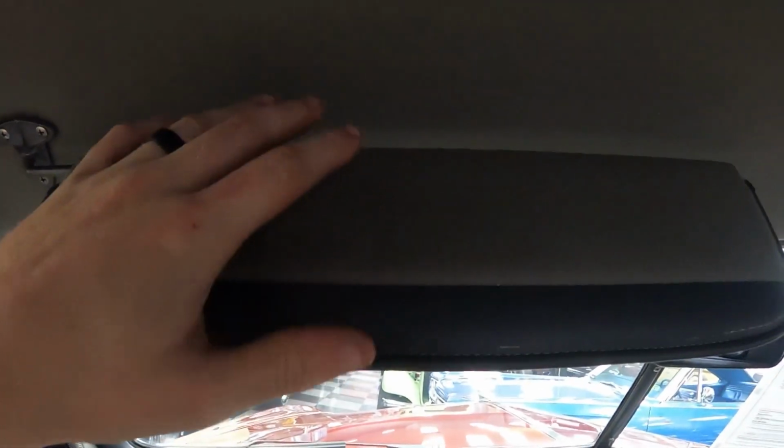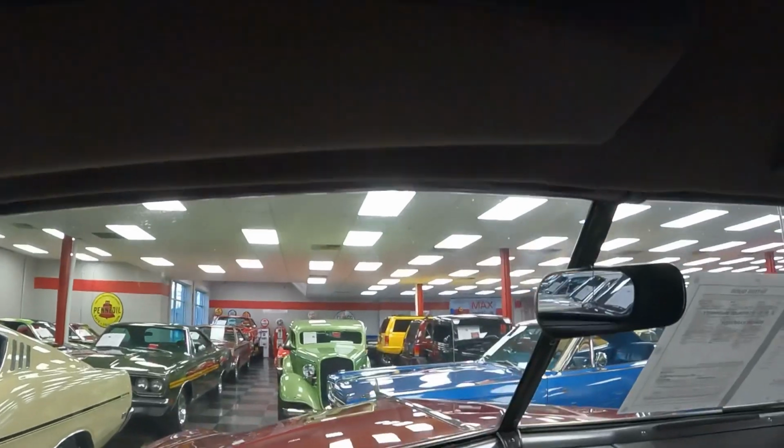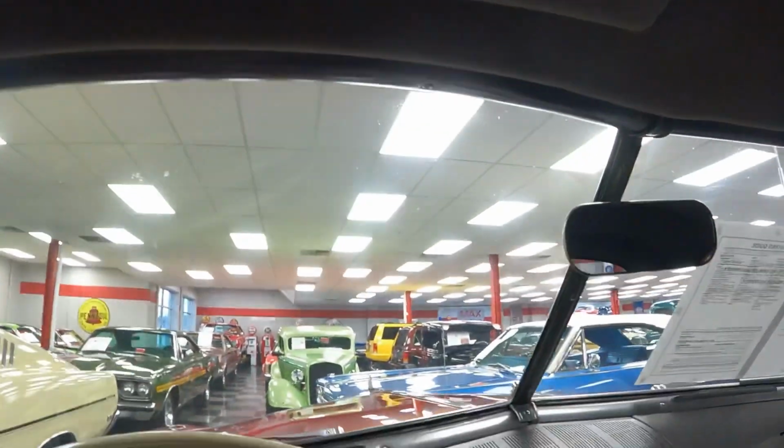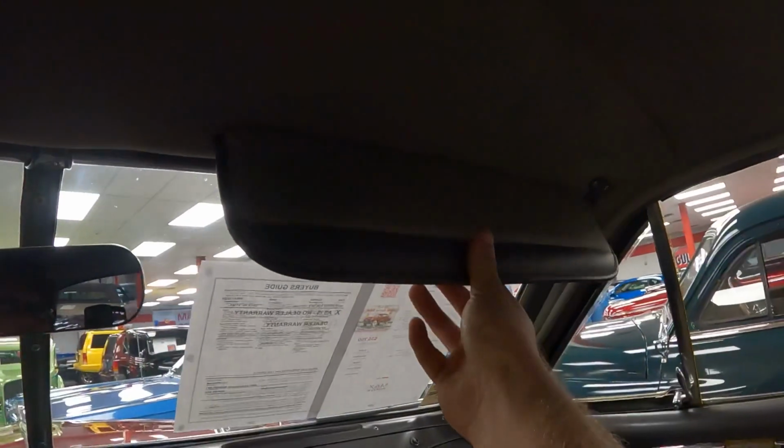Up above, sun visors. They are nice padded plushy material. Here's my hand for reference. They're a bit on the narrow side, but they're not bad. Also, this roof is huge. Like, we'll get to that. Rear view mirror, the other sun visor.